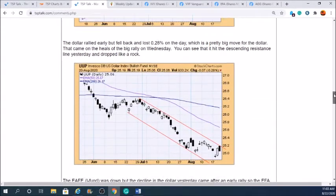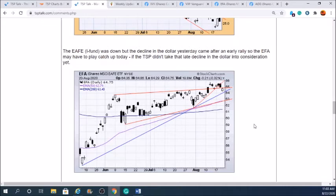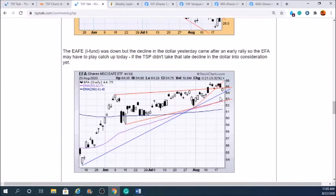Going forward from that, we're going to move into international markets, the I fund. This one really surprised me. I thought we might see a move this last week in the I fund, and there was no move for the I fund. It definitely did not do well this week. As you can see here, it lost a whole percentage. We did not move into it, and that was a good move.